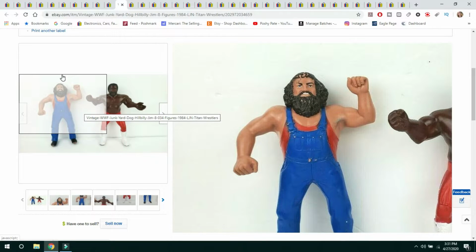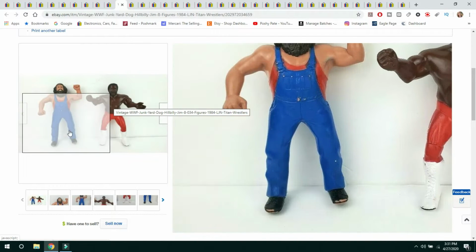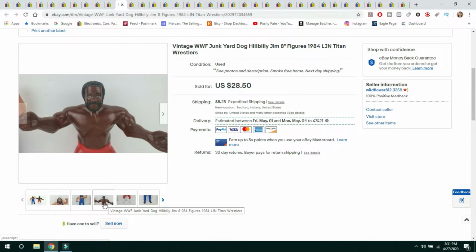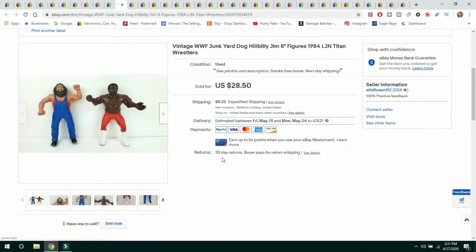It just kind of brought me back when I saw these guys because I loved wrestling when I was a child in the 80s. I loved Hulk Hogan and all those guys, and I do remember Hillbilly Jim, and I remember Junkyard Dog too. They were in kind of rough condition. The paint was scraped off on a lot of the figures, the heads, the clothes, but they sold for $28.50, and the buyer paid shipping.